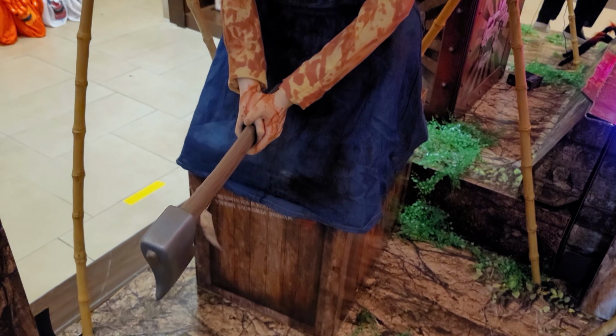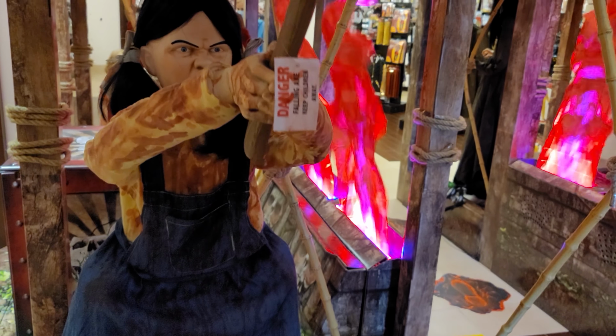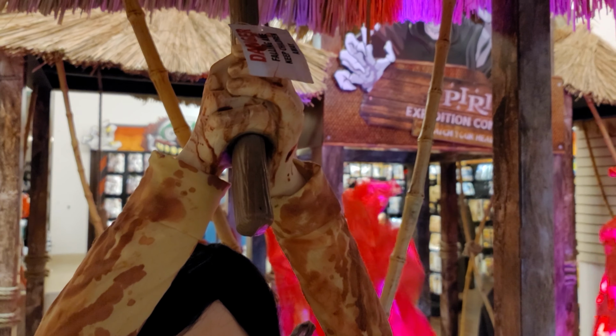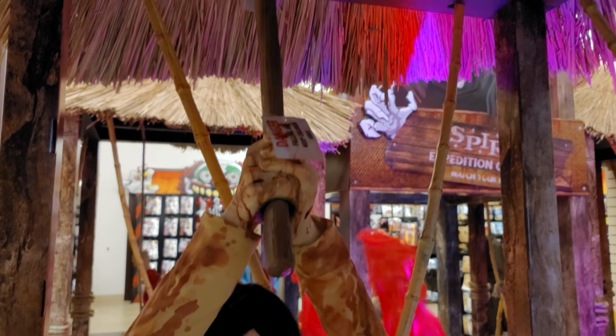Oh. I don't know if you heard that, but she actually hit the box. She swung that so hard. And in this store, I don't think she normally is so covered in blood. Like, I don't know if you can see this here, but her hands are covered in blood, and then she has blood, like, running down her shirt as well. I don't believe it comes that way, so that is pretty cool.